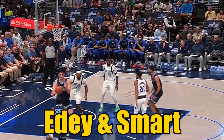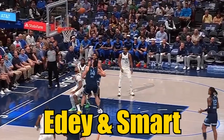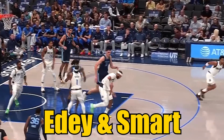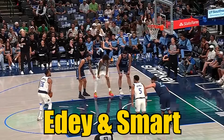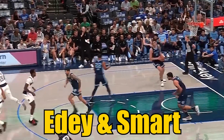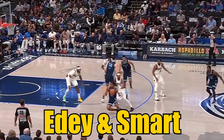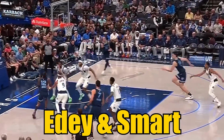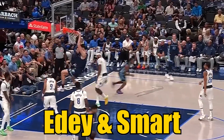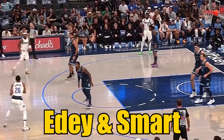Finally, this partnership will thrive on effort. Both players are known for their grit and determination. Edey works hard to position himself defensively, while Smart never takes a play off. Their shared mentality will create a culture of defense that's infectious. When they give their all on that end of the floor, it'll inspire the rest of the team to do the same. In summary, Zach Edey and Marcus Smart have the potential to create an elite defensive pairing.